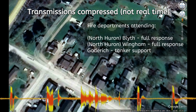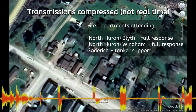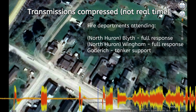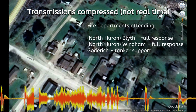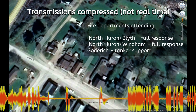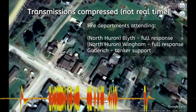Fire dispatch, Blyth Station. Go ahead. You can show all units back in the hall. Could you download that call for me, please? That's Roger. All units are back at hall. I will. I'll close it off. Have a good day.